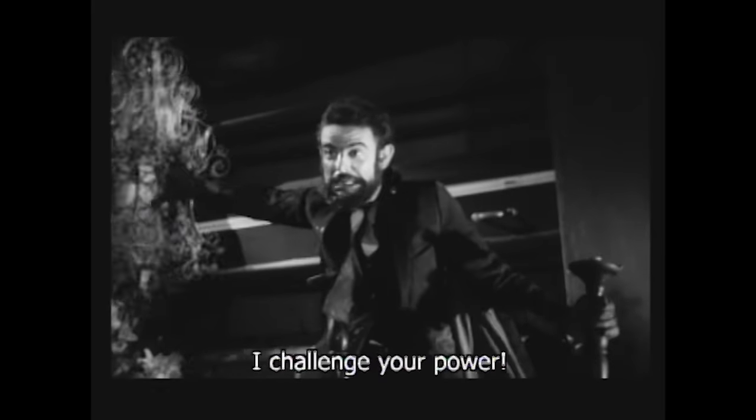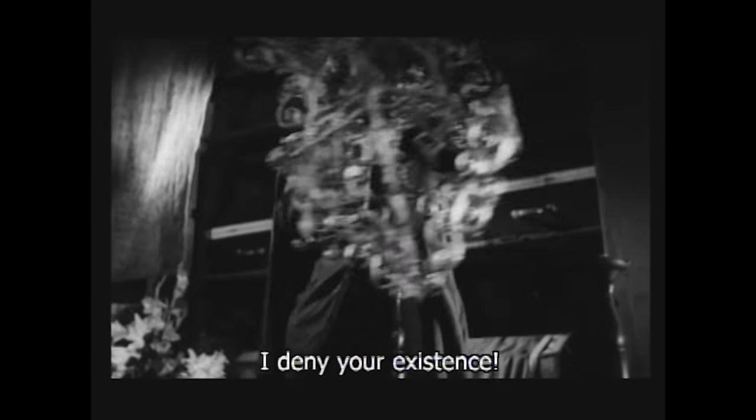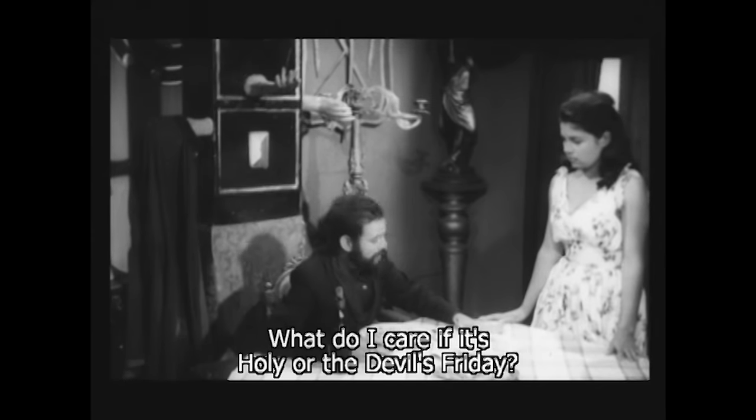He hates religion and considers it to be comfort for the weak. He has many rants about it, and this becomes a big part of his character. There's a scene where he's hell-bent on eating meat, even though it's a holy day.